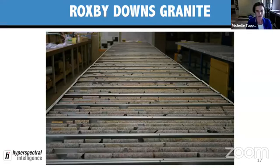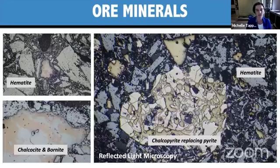And the question that I was asked to answer was, what are the differences between the white micas in the ore body and outside of the ore body? But first, of course, you have to look at the ore minerals at Olympic Dam, because why not, right? So here we have some reflected light microscopy. There's some hematite, chalcocite, and bornite, and then chalcopyrite replacing pyrite with some hematite. And look at those pictures. There's lots to look at, but I just showed some here right now to see that there is some ore mineralogy. But back to the white micas.